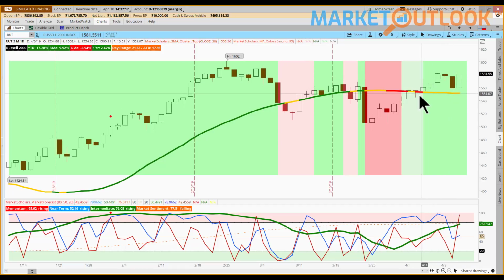So, you know, if you have price saying one thing, yet a technical indicator saying another thing, sometimes that can be a bit of an advanced warning sign of sorts. So let's keep our eye on that, and I'm sure David will point that out if it does occur over the next couple of days.